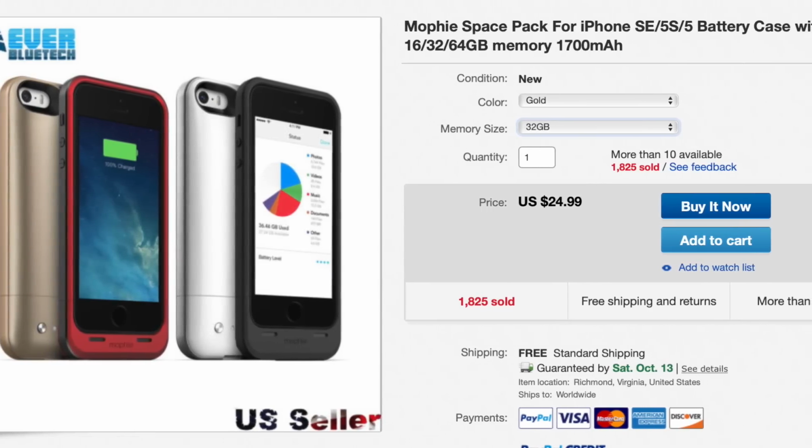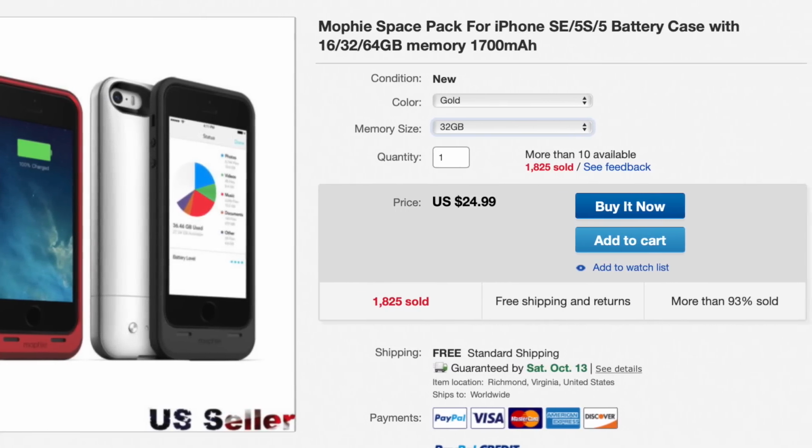Oh, and a tiny little side note: all of the accessories for the 5S, which also fit the SE, are super dirt cheap. So I bought like a Mophie power bank for like 20 bucks when it normally retailed, I think, for either 100 or 199. So that's really cool. You get all these accessories that are old now for really dirt cheap, on a phone that's actually not that old.